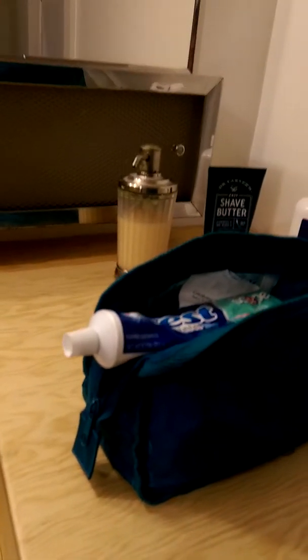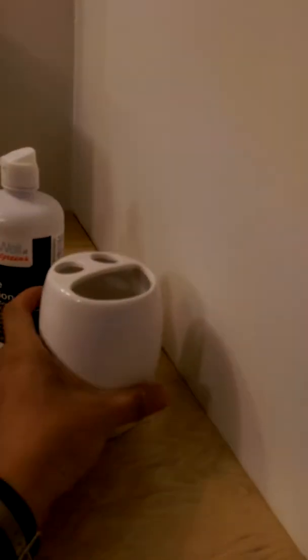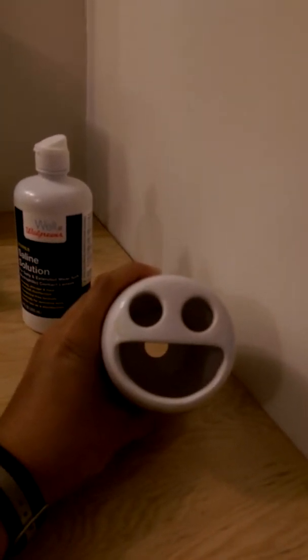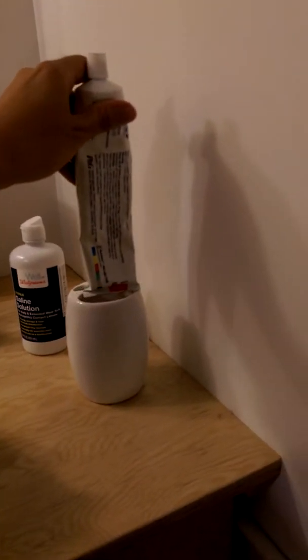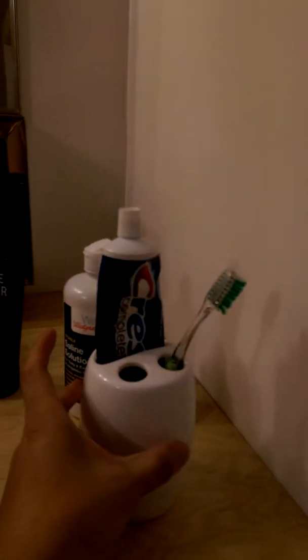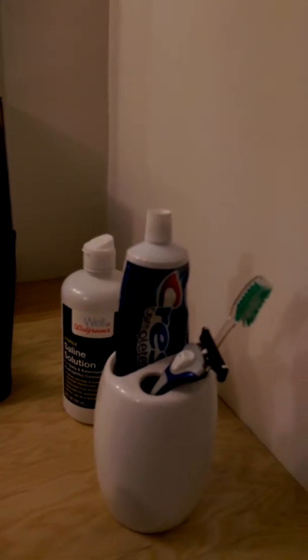This is small toiletries and stuff, I guess. This is pretty funny. I bought this because it looked like a happy face. I bought this like 10 years ago and I still have it because it's funny. It's a happy face. And you use it to do this. Usually do that. This works very well.